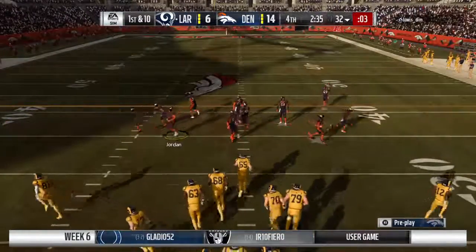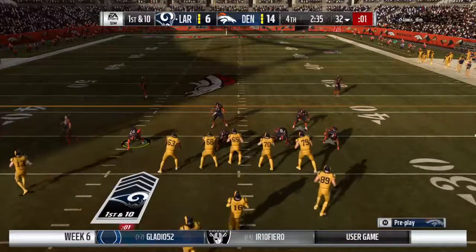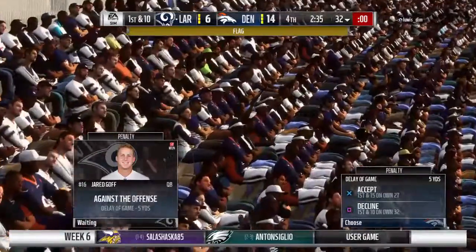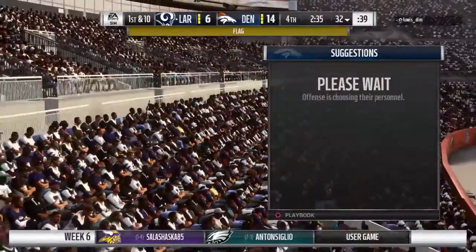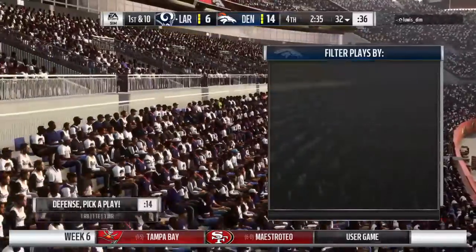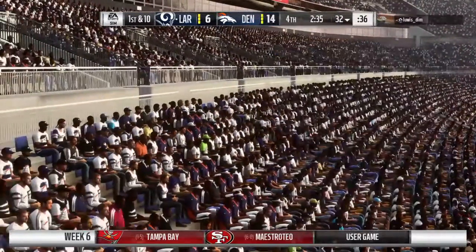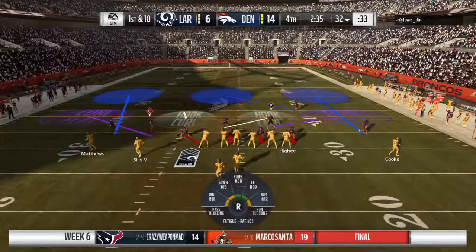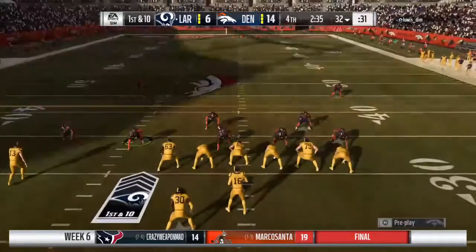Goff will lead the Rams up here, 1st and 10 at about the 32. Now problems right out of the gate. We're going to get a delay. And the offensive penalty has us back where we started as they come up on a 1st and 10.